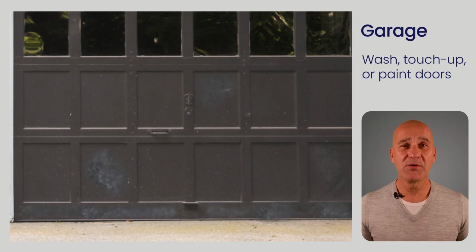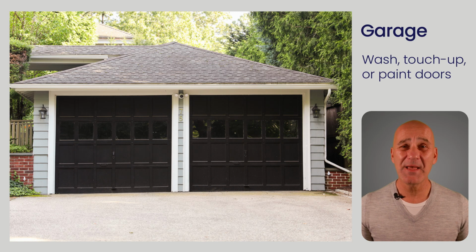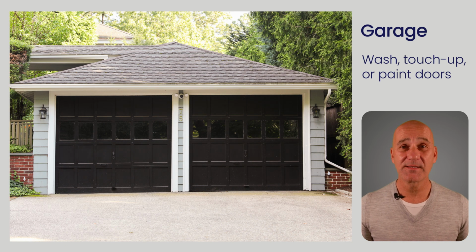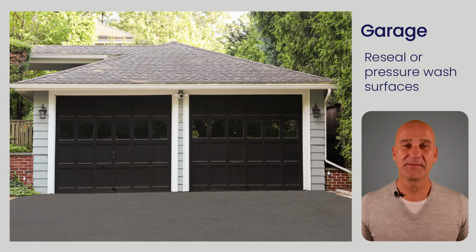Garage doors get abused, and if a pressure wash doesn't bring them back to life, you may need to repaint. It's a drag, I know it, but fresh paint on those doors has big impact on appeal because it's a large focal point that draws the eye. You'll see the difference. Let's see what resealing the pavement looks like, just for fun.